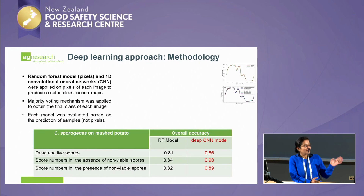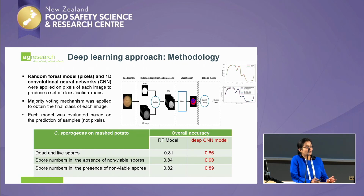So there comes the next step, which is the data processing, which was using deep learning approach. Now, I'm not an expert of this, but I have collaborated with the artificial intelligence experts for this purpose, who could be contacted if you need to. Two types of models were tested, random forest model and 1D convolutional neural networks. And we found that both these models were very good in detecting dead and live spores, in the presence or absence of non-viable spores, and spores could be quantified very well.